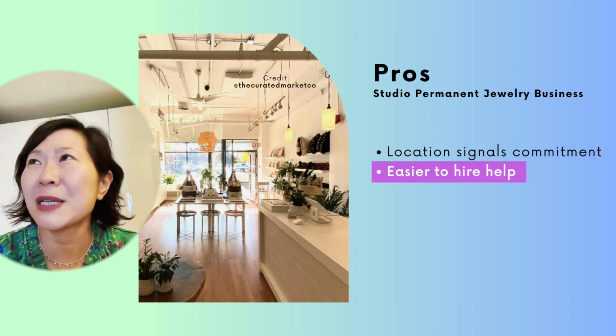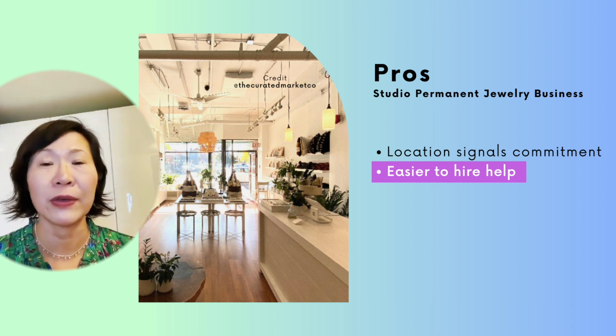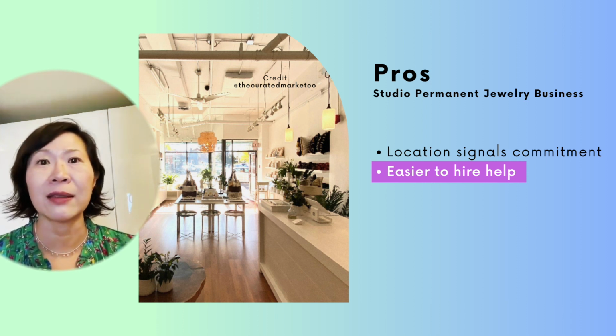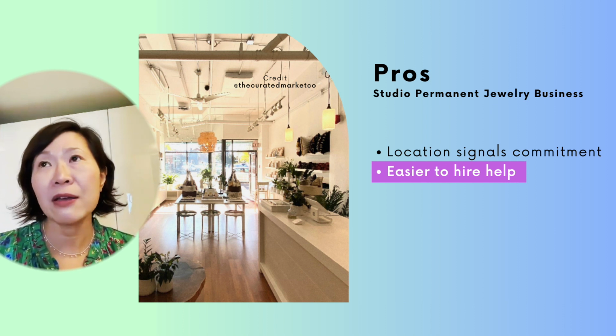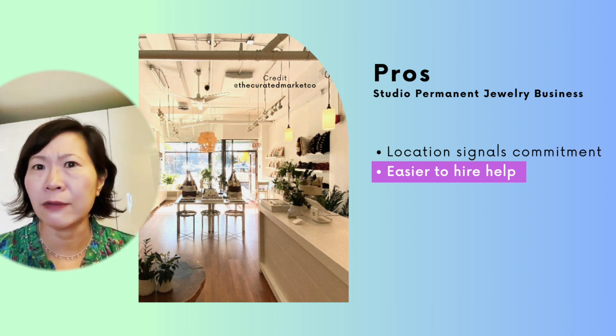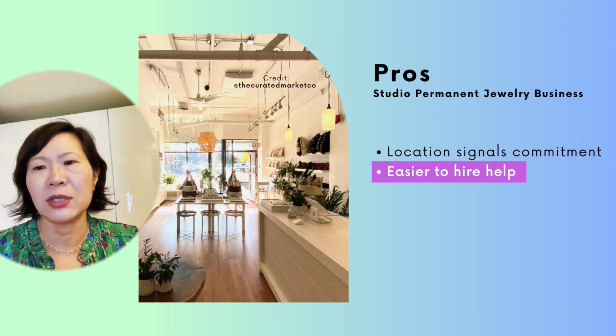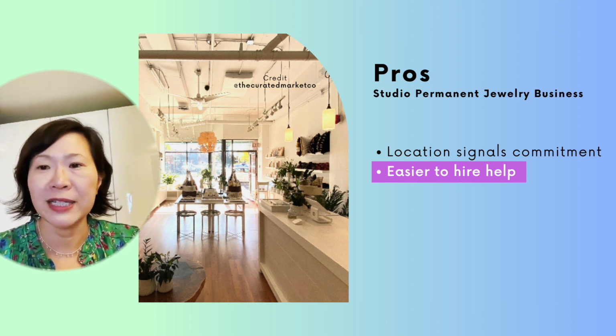That would help especially if they're trying something new, like permanent jewelry for the first time, and they don't know if it's going to break, how it's going to work, etc. And they're worried. So when you have a location, they think, okay, if this thing falls off of me in a week, you're going to fix it, right? So having a location helps. It's way easier to hire help for all the reasons I had mentioned.